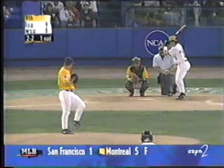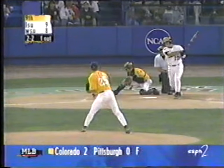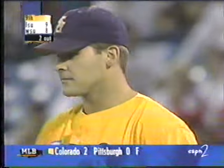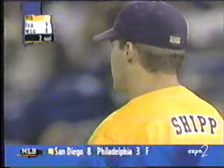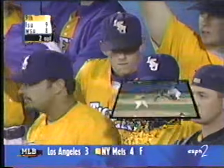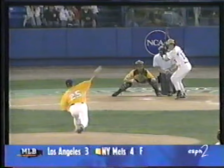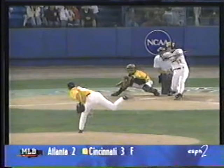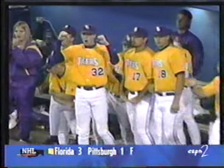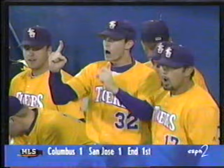McCullough, number two on the team in homers and RBIs. Struck him out. Kevin Schiff with a beautiful breaking ball. This is a slider that starts over the outside part of the plate and breaks away, and that's the perfect pitch in that situation with two strikes on you. It's hard to lay off, and you see those Tigers are all fired up.